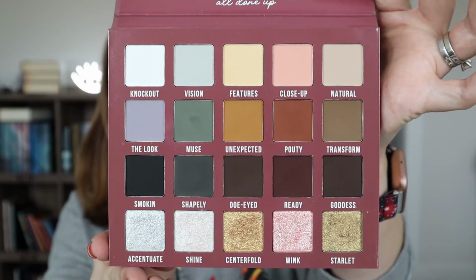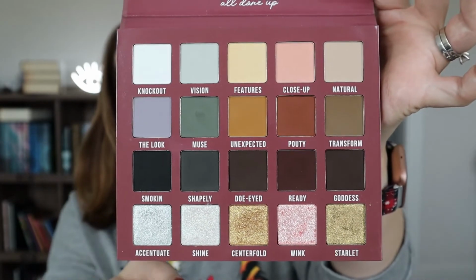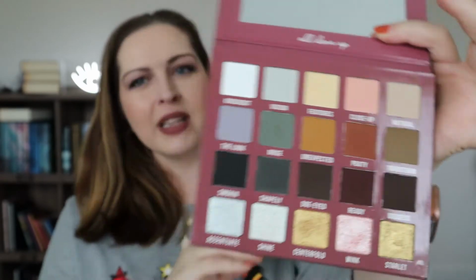Look at that. I love her matte formula. It is so good, and I also love that it's set up in rows to help make it really easy to put together cohesive looks, but you can also jump around. It's beautiful, and I highly recommend checking out Blend Bunny Cosmetics. Indie brand, fantastic, absolutely beautiful formula, absolutely love it.